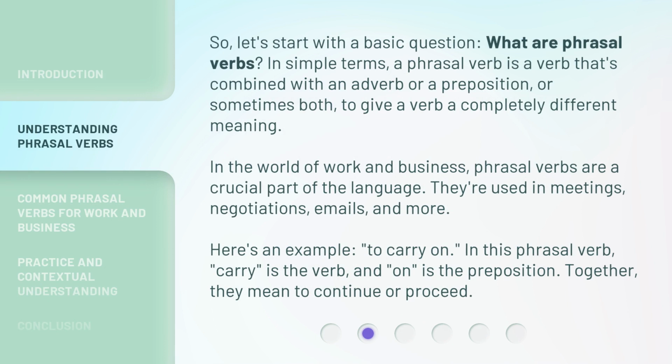So, let's start with a basic question. What are phrasal verbs? In simple terms, a phrasal verb is a verb that's combined with an adverb or a preposition, or sometimes both, to give a verb a completely different meaning. In the world of work and business, phrasal verbs are a crucial part of the language. They're used in meetings, negotiations, emails, and more.